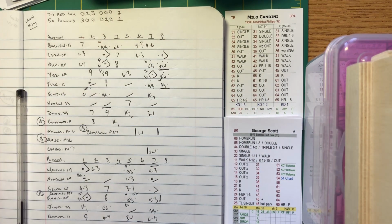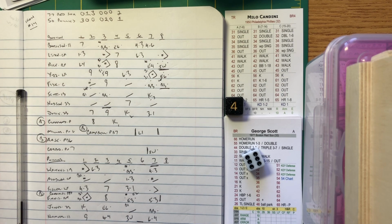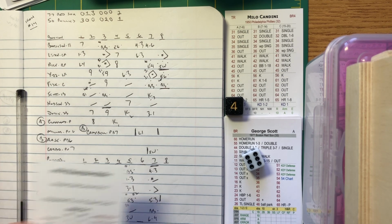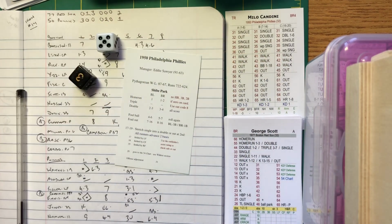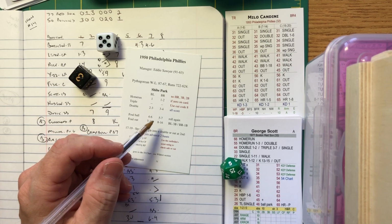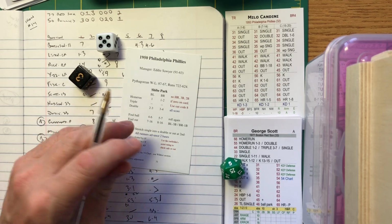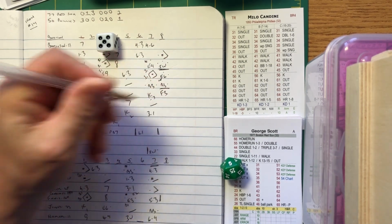And the boomer at the plate with the infield in. The pitch. Ballpark check for the right-handed batting George Scott. Popped him up. He jammed him. Eddie Waitkus over by the railing. He's going to put it away for out number 1, and there is a big out.